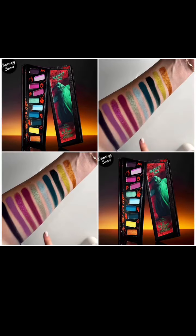There's the Halloween Town palette, which is retailing for $60. And I gotta say, I quite like the colours on this. Could I dupe this out with other palettes that I have? Absolutely. I definitely could. I think there's elements here of the Muerta palette, like the Viva palette. Lots of different ones here.